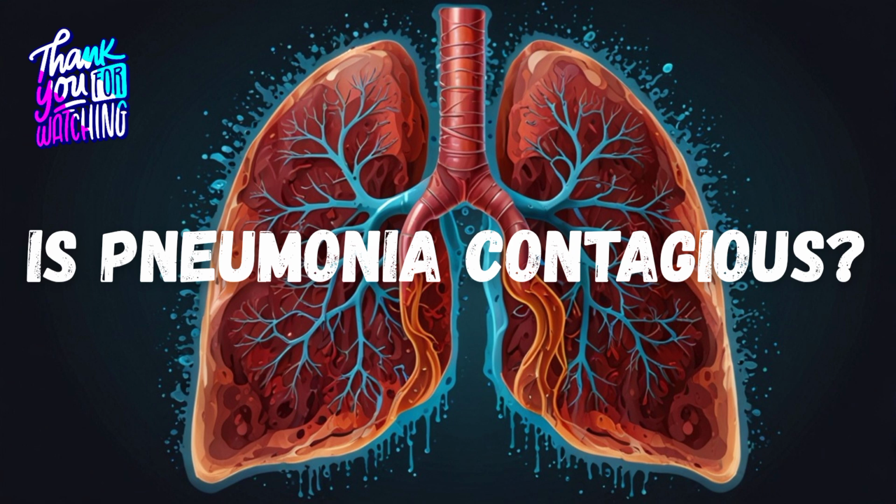Are there ways to assess how severe the pneumonia is? Yes, doctors often use clinical prediction rules or severity scores, especially in the emergency room or hospital. The CURB-65 score is a common one. It looks at confusion, urea level in the blood, respiratory rate, blood pressure, and age 65 or older.